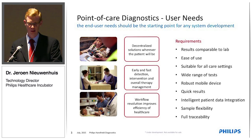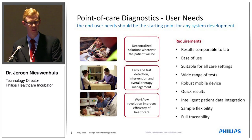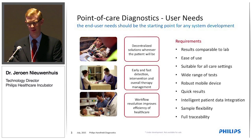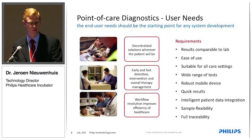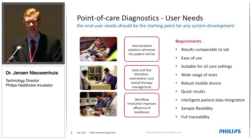Another thing that is also quite important is the IT, the connectivity part. So if you run a test and it's not integrated, then the results do not show up in the patient file or in the LIS, HIS. And of course, it's quite important for clinical follow-up to know what the previous values are, but also for the administrative tasks. So it's very important that when you perform a point-of-care test, the IT integration is also seamless. And finally, sample flexibility.